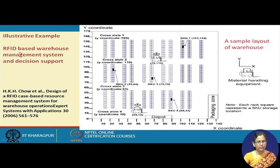Now, consider an RFID enabled warehouse, and this is, let us say, a very simple warehouse layout plan. These are the aisles and their x and y coordinates are known, and within these aisles the stock keeping units will be placed, and the material handling equipments will be moving around. Their work will be either to keep an item in a predefined position or pick it up. So, during both receiving and picking up, these material handling equipments will be moving around, and once a schedule is provided to them, as per that schedule they will be picking the item or keeping the item.